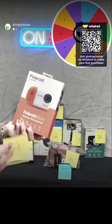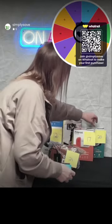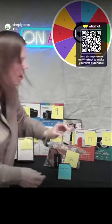Do they want to see this? Do they want to see it closer? Wait. No, we need to confirm the thing. That was number 17. Whoever's asking, Polaroid Wave. Okay. Also, yeah, we tested. These are all tested. What are we doing?